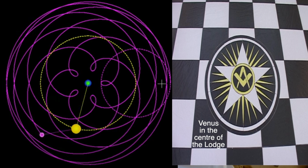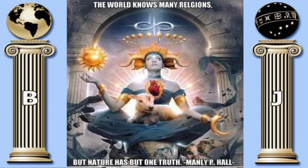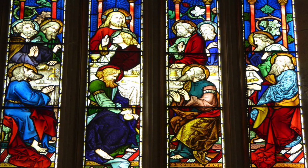In a Freemasons lodge, these 3 calendars are represented by 3 pillars, one representing the Sun, one representing the Moon, and one representing the Master of the Lodge and Venus. These calendars were very important to keep all of the festival days correctly positioned to the correct time of the year. One festival day that had to be correctly planned was the Passover feast.